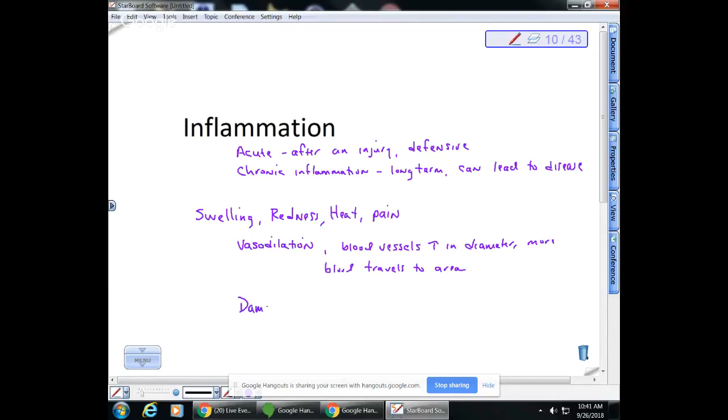So damaged tissue releases, for example, bradykinin, that's B-R-D-Y-K-I-N-I-N, and you might have heard of prostaglandins, which are important in a lot of different ways, but they are also produced by all the tissues, and prostaglandins can be a source of pain. So these bind to pain receptors in the body, and they say, oh, your skin has been damaged, right?